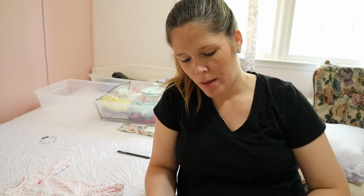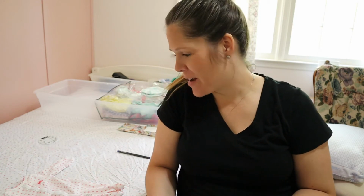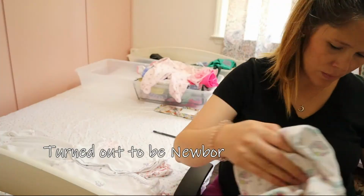Okay, so now I'm going to lay out all of my newborn stuff. And Lucas was a 10-pound baby, so newborn stuff was kind of obsolete for him, and I had a ton of it. Maybe he wore a few pieces for the first week, but anyway, this baby could be different. This baby could be newborn size. So I'm going to be very selective in what I keep, but I still want to see what I have because I want to keep what I like the best.